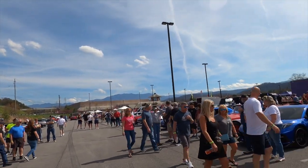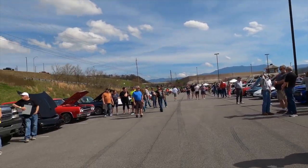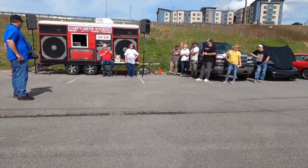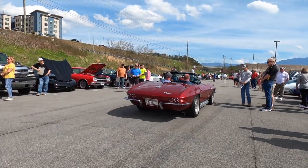Is there anybody here with that blue Camaro sitting right over there? That's the car they picked. I guess not. Okay, sorry. We'll have to dig another one tomorrow.